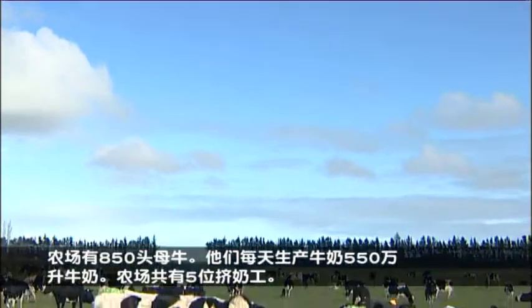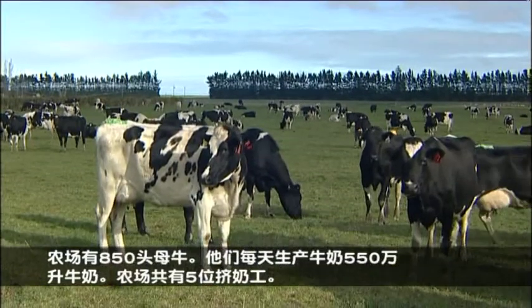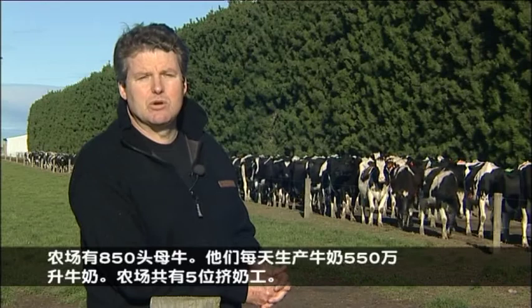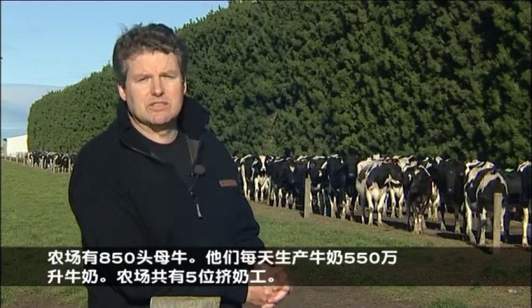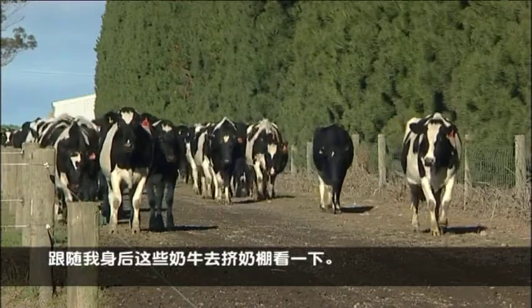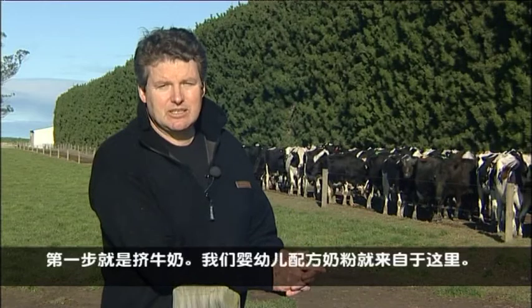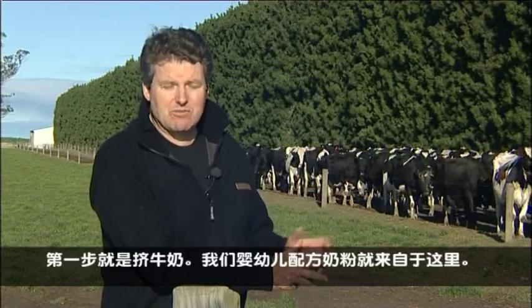Hayden and Jessie Dorman share milk 850 Holstein Friesian crosses to produce 5.5 million litres of milk per year. And they only use 5 staff to do this. We're going to follow these cows behind me on the first stage. It's the milking stage. It's where we produce the milk from the cow that's used in our infant formula.